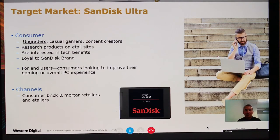The key important part is that we basically have two products, the WD product and the SanDisk product, but we target them at different consumers: one towards the brand loyals of WD, the other for consumers who relate to the Ultra. Are the specs identical, or is there some minor difference? It's the exact same specs.